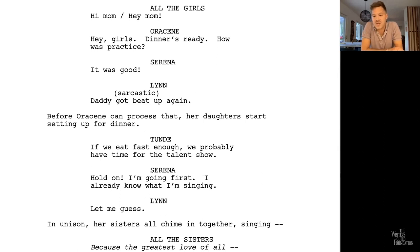So there are things that are not in the script, but that we tried to get in there enough that when the actors were together, they could build out their own relationships. That became a really collaborative process to figure out how you service a family of seven people on the page in the script. And some of that stuff inevitably ends up having to be production stuff.